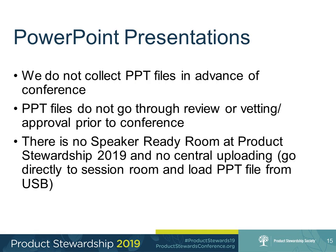So we will not have a speaker-ready room on site, just due to the size of the conference and the space that we have. We are not going to collect PowerPoint files in advance of the conference. We don't review, vet, or approve the PowerPoints prior to the conference. You will put your PowerPoint together in advance, put that on a USB, and go straight to the session room and load that onto the laptop that we have there when you get there.